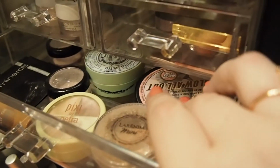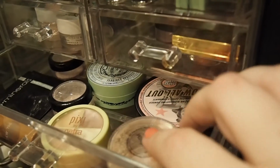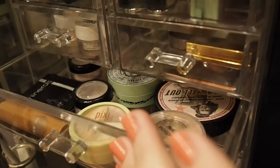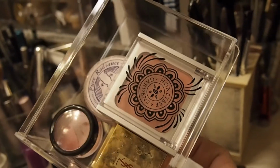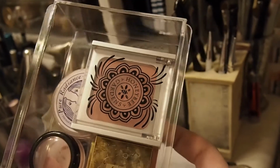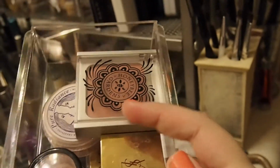I've got my Soap and Glory highlighter, which I love. I've got a highlighter sample from Laranim. Here are blushes. I've got a YSL cream blush. I've got a Honeybee Gardens blush that I won in another giveaway. Love that blush.